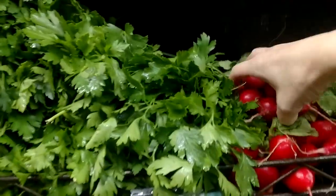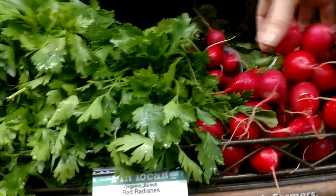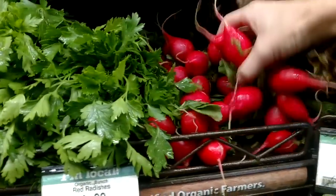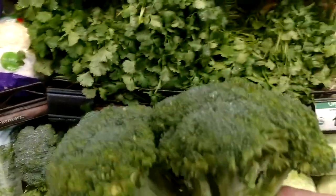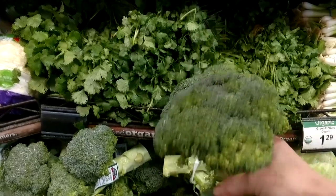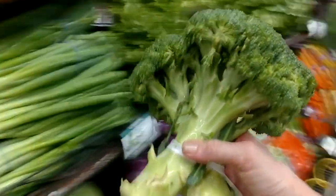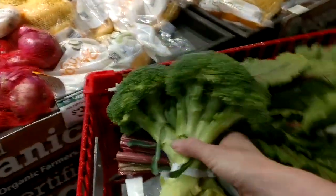Red radishes. Oh my goodness. My birds love red radishes. I'll chop them up, and this I will serve fresh. I will not cook it. Broccoli, another favorite in the bird room. I like to blanch these guys when they come big like this, and I'll blanch the little top parts, the flowers, and then the bottom I will give to my lovebird and my parakeet. They love to chew that up, so never throw the stems out because the stems have so much nutrition.